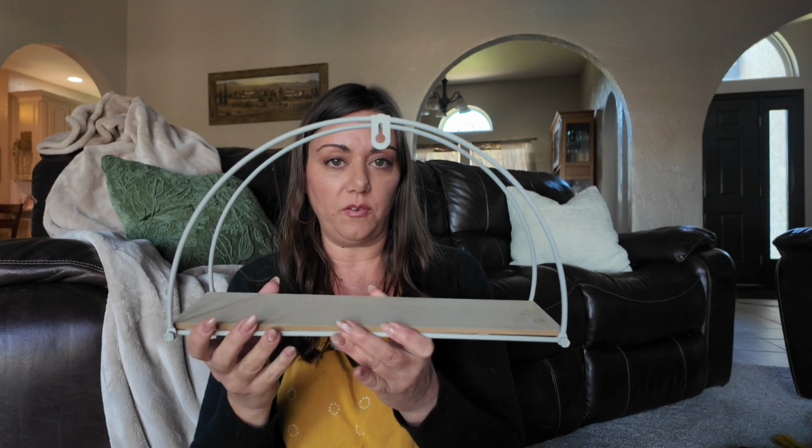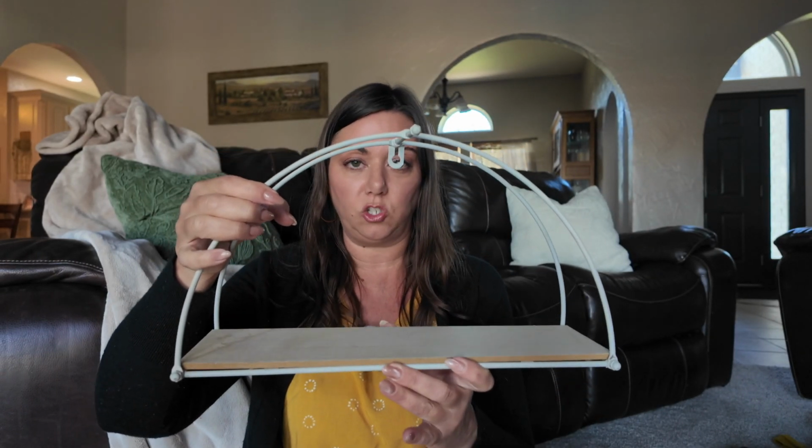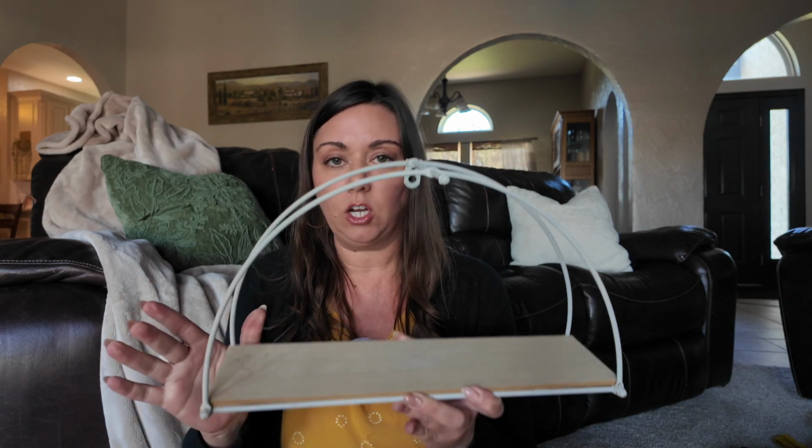I found this shelf, and I think I might put this in my kitchen, maybe over my stove, and store some spices on it. If not, maybe in our little bathroom.